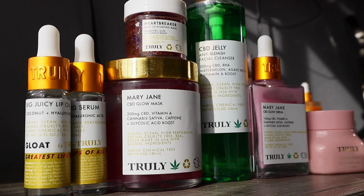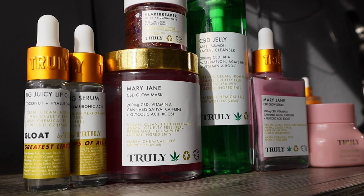Today we're trying out Truly Beauty's skincare line. I actually haven't tried any of their skincare before. I've always done all body care products. So today I want to give you guys my honest opinion and also let you know which ones are my favorite. I've been trying these for a little over a week now and I feel like I kind of know which products I'm gravitating towards and which ones have been making my skin super glowy.